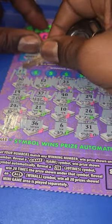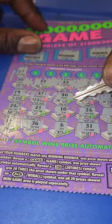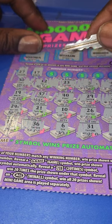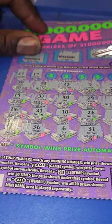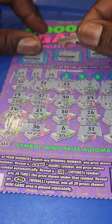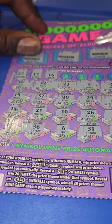Let's go here. 27. We got a 27 anywhere? Nope. 17. We got 17 anywhere? Going once, going twice. Nope. We got 16. No 16.